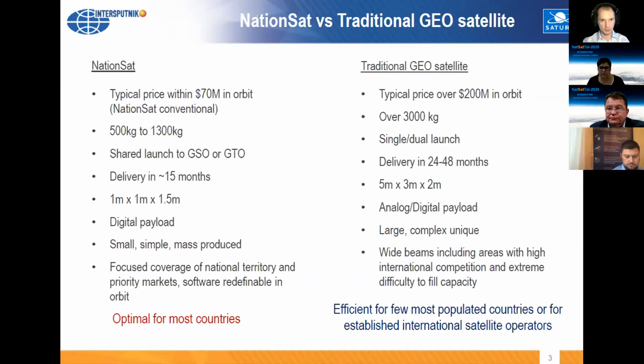Nationsat satellites are tailored to cover national territories or local markets rather than wide or broad coverage areas or footprints. We see that many national operators are experiencing difficulty in selling capacity. Competition is very hard, and it is difficult for new operators to enter local national markets. So conventional satellites proved to be effective only in most populated countries, or in the case of established international satellite operators.